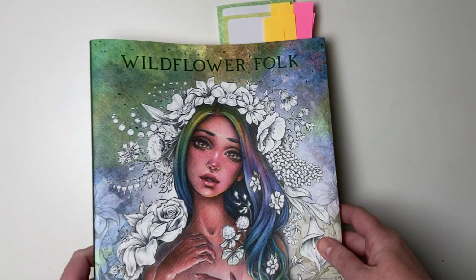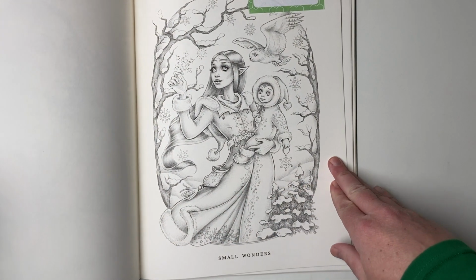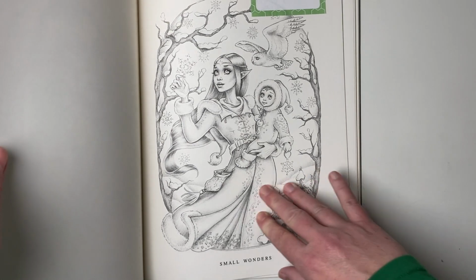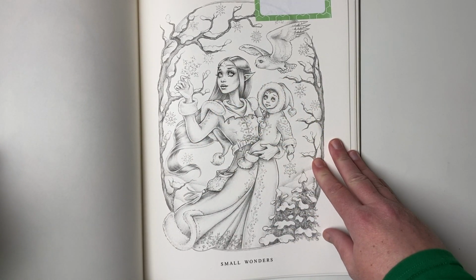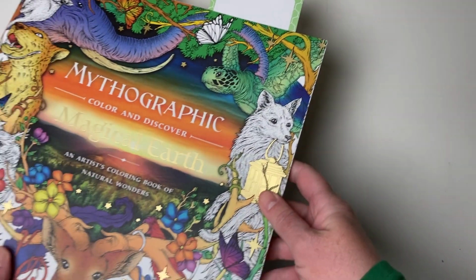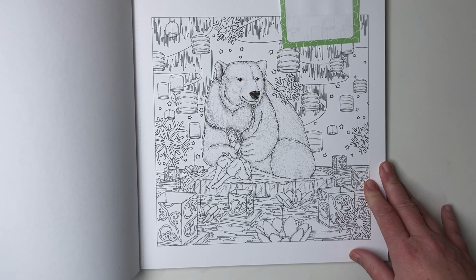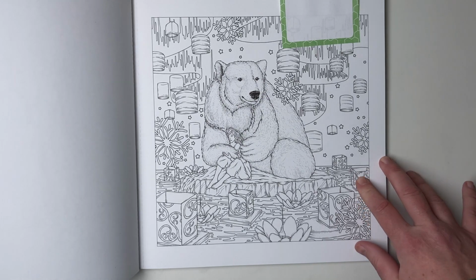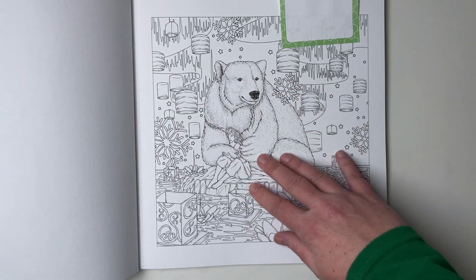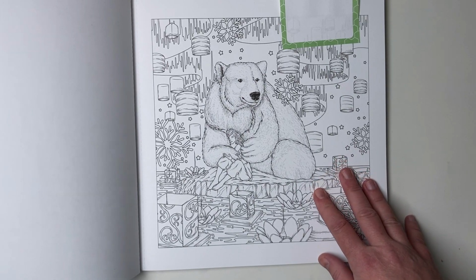Then I have marked a page in Wildflower Folk, which I really love, and I look really forward to coloring it in December. And it's this mother with her baby in the snow. So I think this is a very beautiful page, and that could be a lot of fun to color. Then I marked a page in Magical Earth, and it's this beautiful page, again with a polar bear. I think this could be really interesting with all the different light effects, with the polar lights and the flying lanterns, and yeah, quite challenging, but very beautiful once it's colored, I guess.